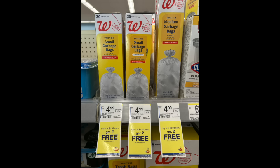So if you look at the number, $4.99 for 3, it's basically $1.66 for these 30 count bags of trash bags. If you have pets, take your dogs for walks, or clean out litter boxes, you can see the value right here that this is a good deal.